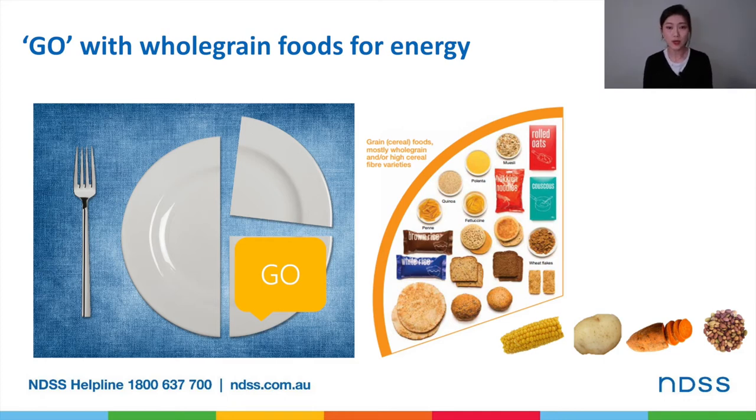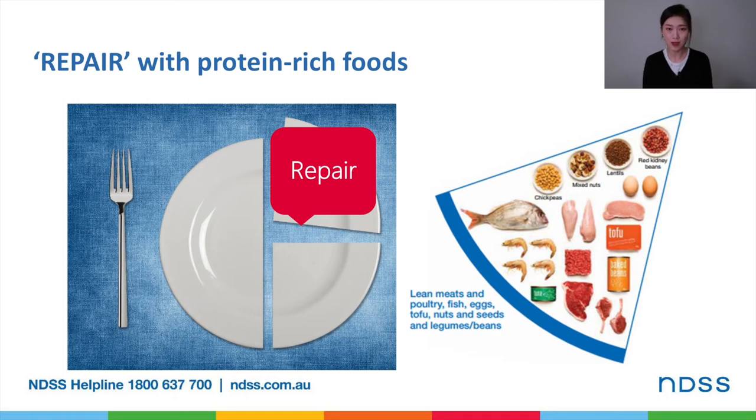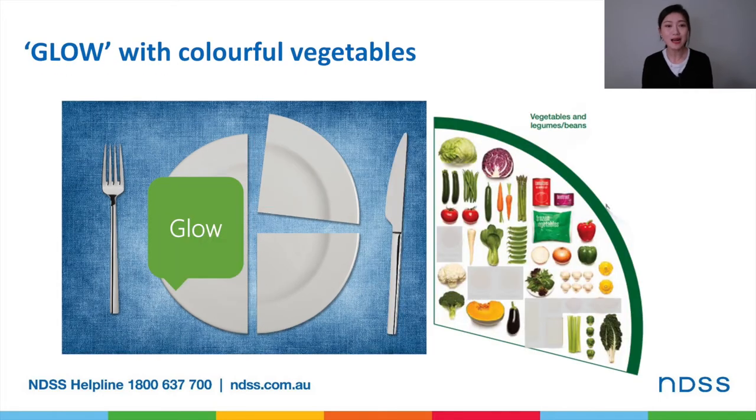So we talked about how we need to include a quarter of our plate from GO foods. Let's look at what's next. We would also like to include a quarter of your plate from the repair foods. The repair and maintenance foods are the protein-rich ones, and they are a very important component of every cell in our body. We get those protein-rich foods from meat, poultry, fish, eggs, tofu, and beans. Even if you are not a big meat eater, you can definitely choose those non-meat sources of protein, such as beans and tofu. And for the remaining half of the plate, we would like to include more GLOW foods.